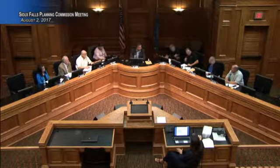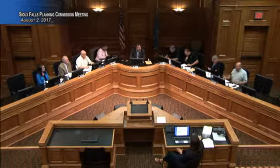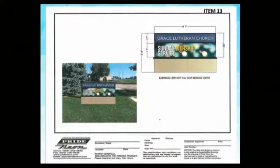Mr. Chair? Oh, go ahead. Yeah, I struggle with these, especially when it's in a residential area. And we're not on an arterial street. It is a collector. I don't know if a lighted sign that has stuff going on should be in this area, so I'm going to oppose it. Thank you, Commissioner.